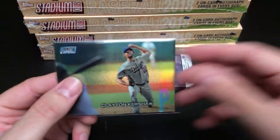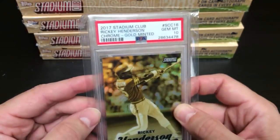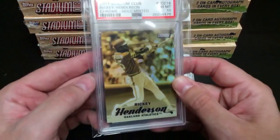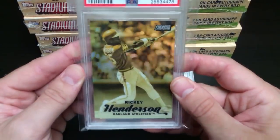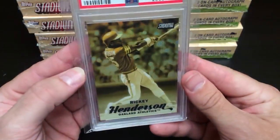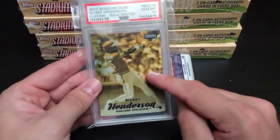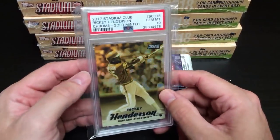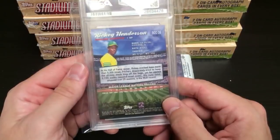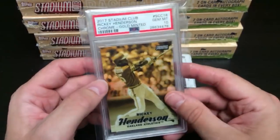And here, speaking of Stadium Club Chrome, check this out. Here's this Rickey Henderson card that I recently got from last year's Stadium Club. How about that? 2017 Stadium Club Chrome Gold Minted PSA 10. I don't know if we can see it in the light, but that gold is phenomenal. I don't know if it looks as phenomenal to you guys at home, but it looks amazing in person. And you know what the cool thing about this card is? There's only one PSA 10 graded card in the world right now. So this is a one of one currently. Pretty sweet card. And my most expensive purchase to date, but I won't share with you how much.